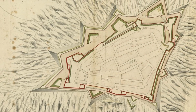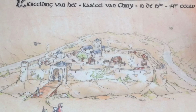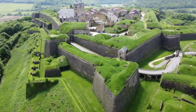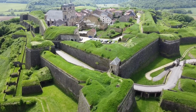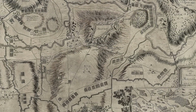In 1221, the first castle of Montmedy was built on top of a hill by the Count of Chiny. Over time, it has belonged to Luxembourg, Burgundy, Austria, Spain, taken by the Germans, of course, taken by the French, of course, kept by the French. And the original castle was replaced by a fortress in the 16th century.